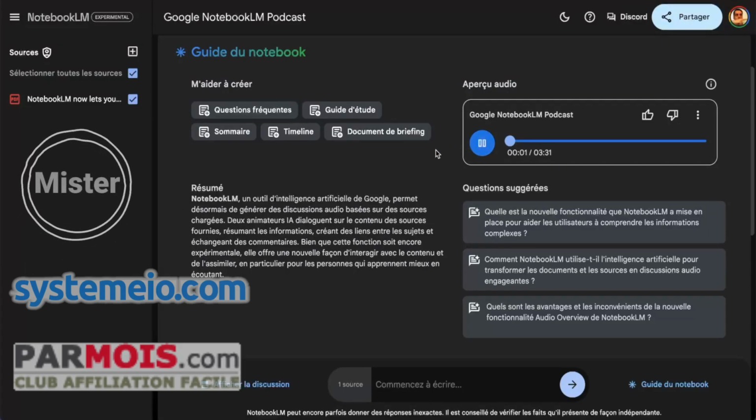Ever feel like you're drowning in research? Articles piled up, notes everywhere. What if instead of pulling an all-nighter, you could just listen to a quick conversation summarizing everything important? That would be amazing. Well, that's the magic of NotebookLM, this brand new tool from Google Labs.